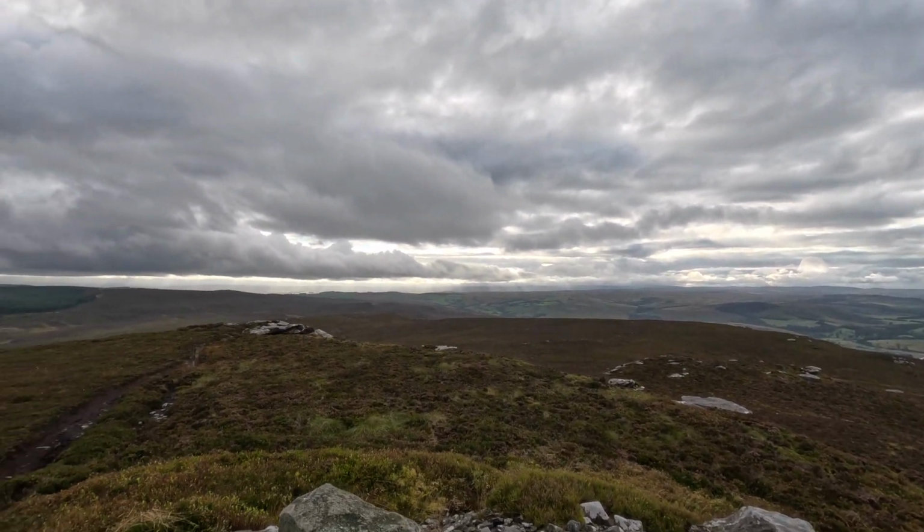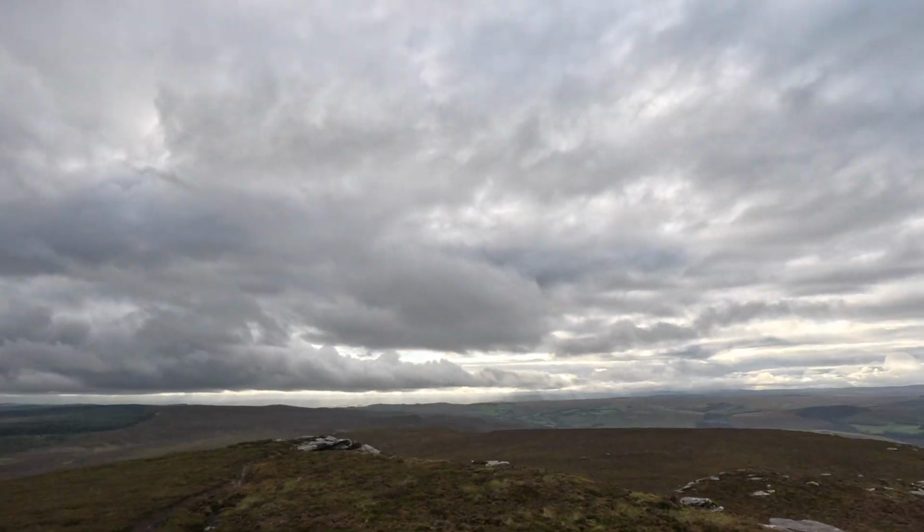Very nice. All I've got to do now is find somewhere reasonable to pitch. I think I'll take my bag off and have a little wander around, see where I can find. The sky's looking a bit moody, but I don't think there's any rain yet. Could be raining in the distance, but let's hope it doesn't get this far.